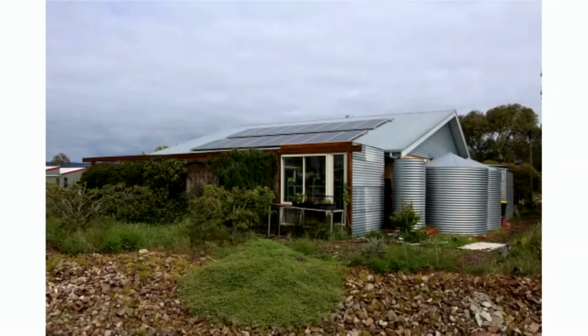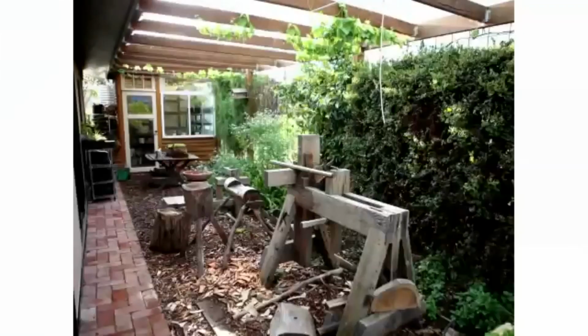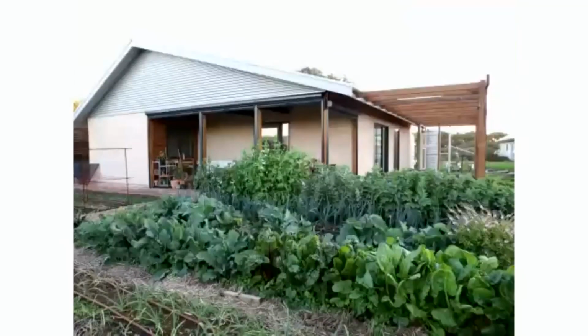We put trench mesh to the north of the house, concreting mesh essentially, and so those are native climbers that are just going gangbusters, Muhlenbeckia and Hardenbergia, and then we've got grapevines coming along the beams there to give us some nice shade in summer. That's the veggie garden we put in straight after building.